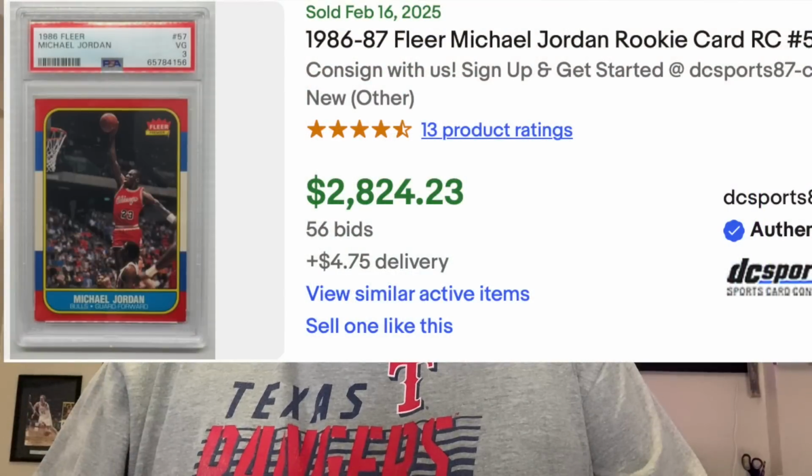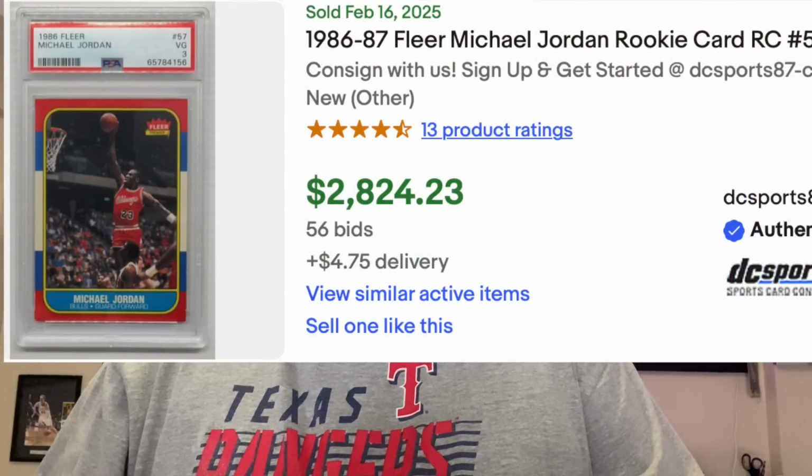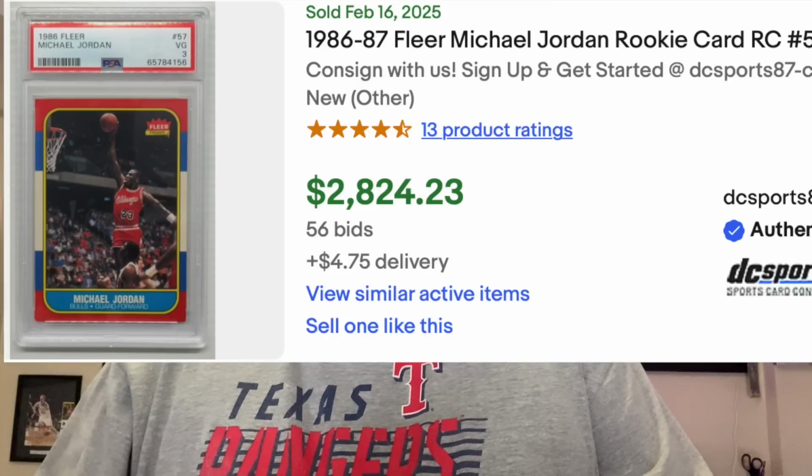There weren't any sales in January, but in December there was a sale for about 2,200, so it's up about $150 from that point. I didn't see any sales in February on the PSA 2s, and these are all eBay sales, by the way. But January had 2,400, so all right. PSA 3, I only saw one. The sale was 2,824. January had 2,800, so up $25, or just call it no change.